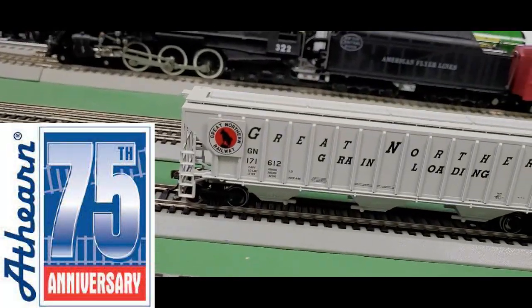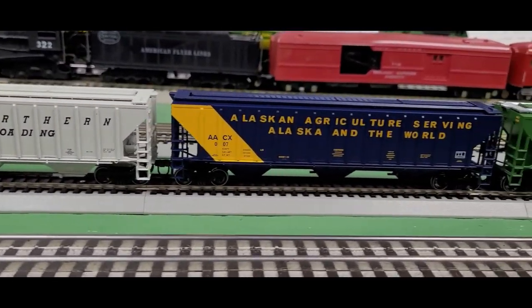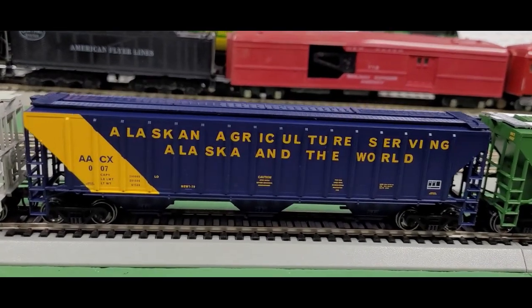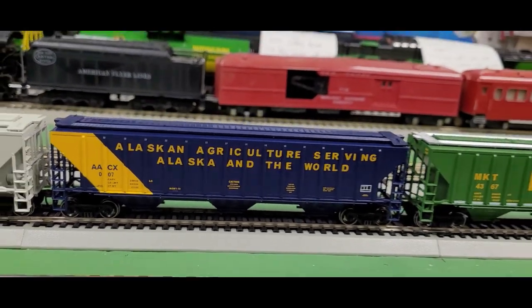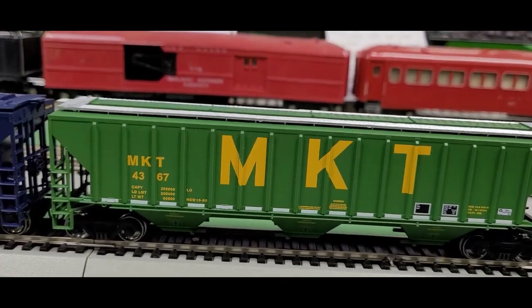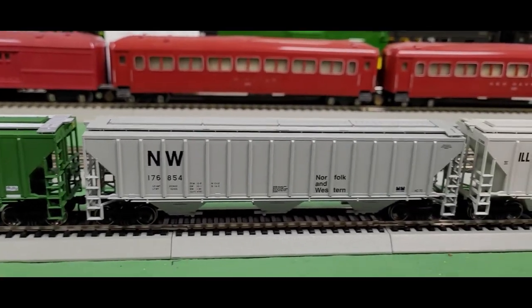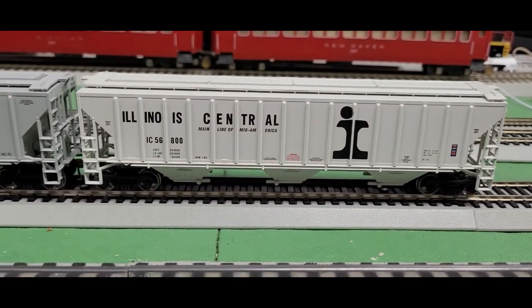I have a bunch of different road names that I really enjoy here. I got the gray Northern, really like that look there. This is a beautiful car of the Alaska. That is a great look there. I love that paint scheme, very classic. We got the MKT, another vibrant paint scheme that sticks out there. Then we have the Norfolk and Western, and finally the Illinois Central.